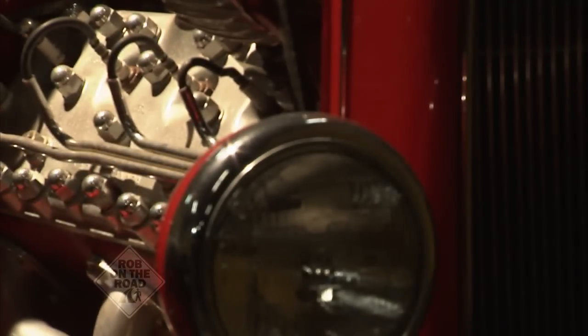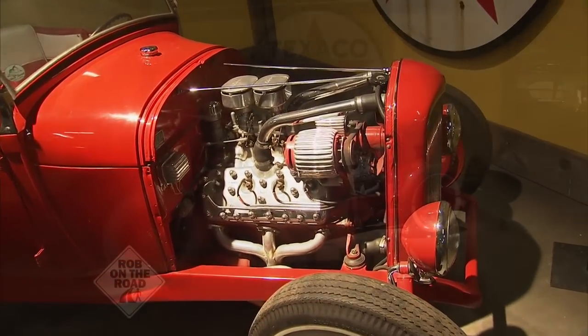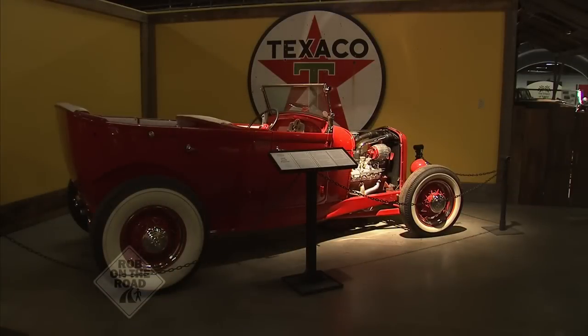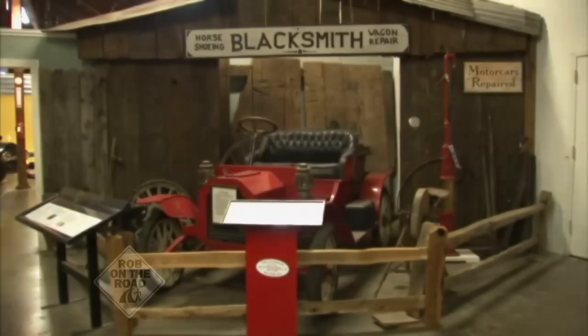How fast would these cars have gone? Well, at that time, I had a 40 Ford Coupe that I took at 134 miles an hour. You're kidding. And it only had minor modifications. No wonder they're called hot rods.